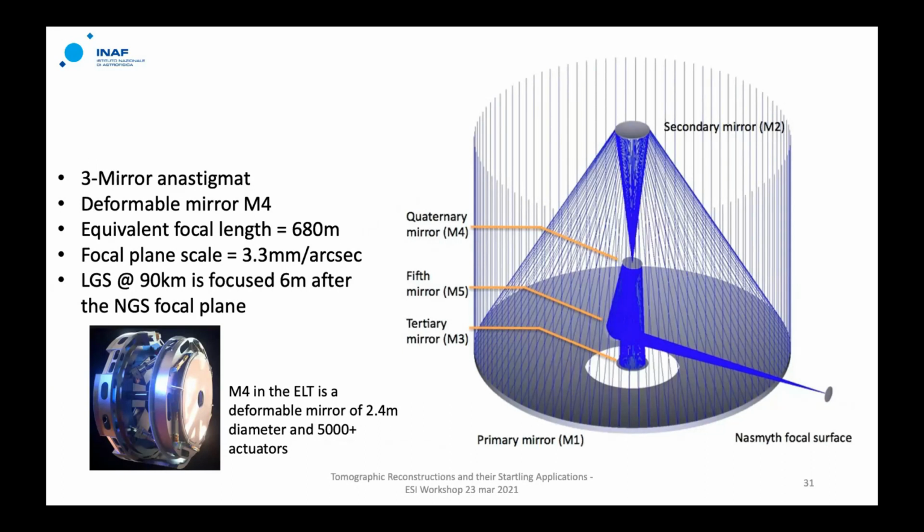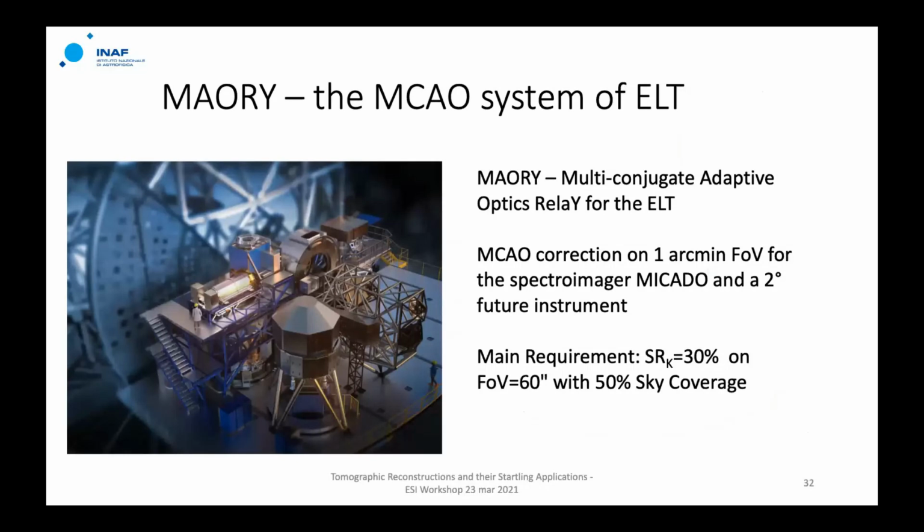The numbers are huge, as I was saying before. The equivalent focal length is 700 meters, and the focal plane scale is 3.3 millimeter per arcsec. It means that if you want to transmit a field of 150 arcsec as we want, you end up with something which is half a meter in size. On this telescope, MAORY will be the multi-conjugate AO relay, and it will provide diffraction limited imaging capabilities to a couple of instruments. One is MICADO, depicted here in the picture, and another one is a future one yet to be selected.